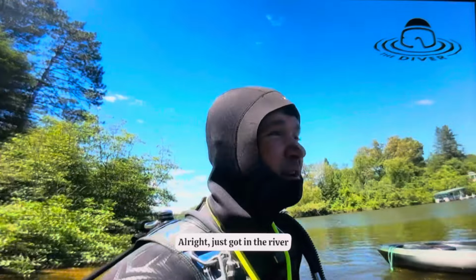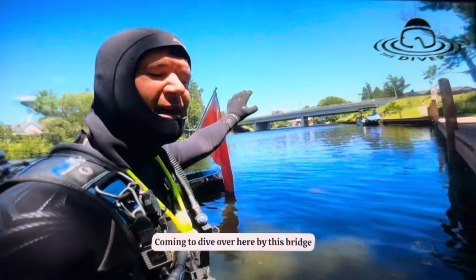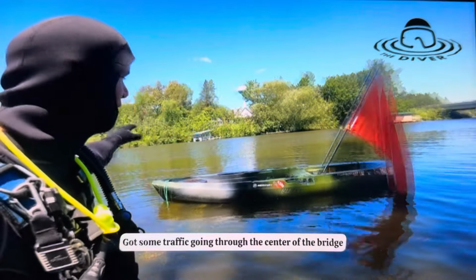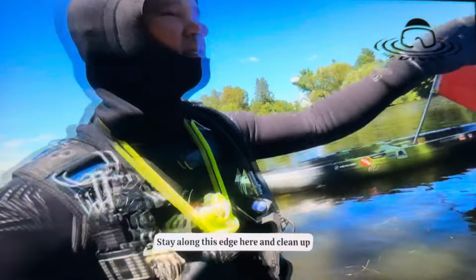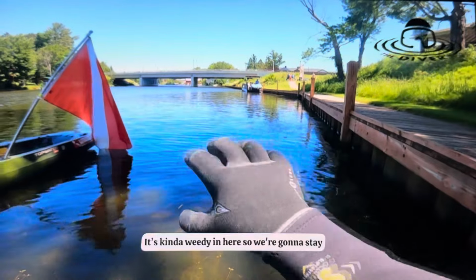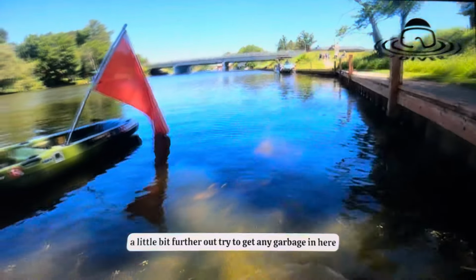All right, just got in the river. Eagle River, Wisconsin. Coming to dive over here by this bridge. Got some traffic going through the center of the bridge, but we're gonna stay over to the side, stay along this edge here and clean up. It's kind of weedy in here, so we're gonna stay a little bit further out, try to get any garbage in here.